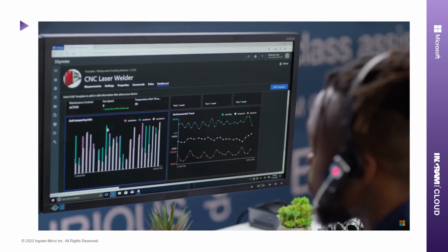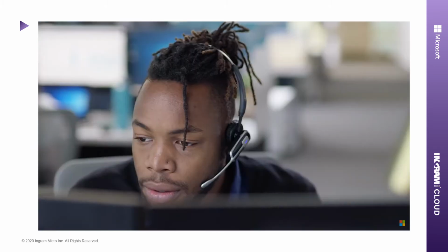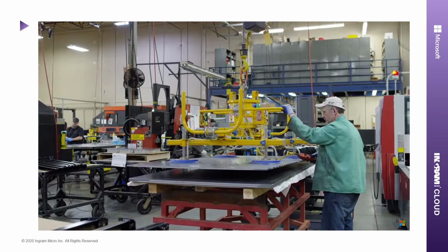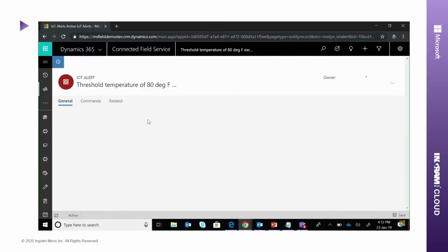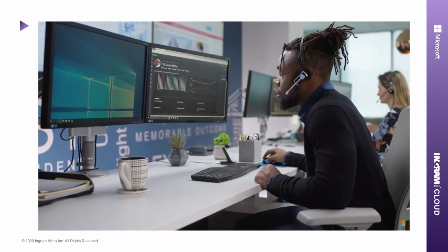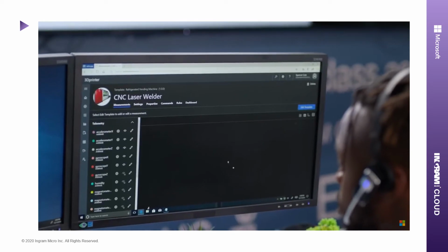Built-in intelligence helps you unlock valuable efficiencies, reducing operational costs and empowering your technicians to resolve cases faster. Stay connected to your customers at all times with Azure IoT sensors that transmit real-time data into Dynamics 365, giving your technicians the ability to monitor a customer's equipment remotely and accelerating response time when an issue arises.